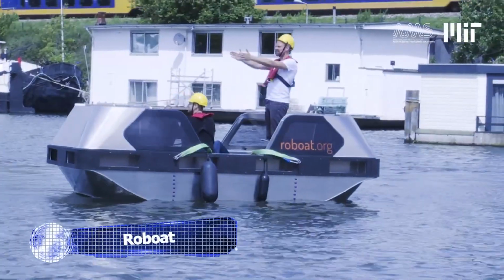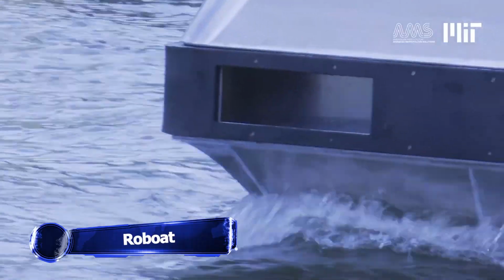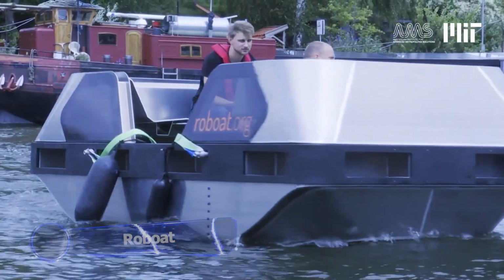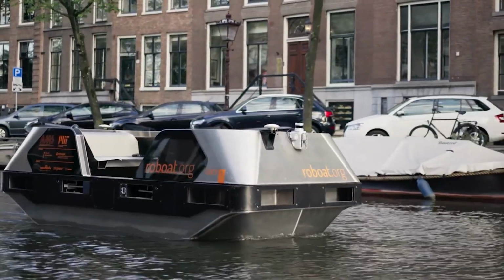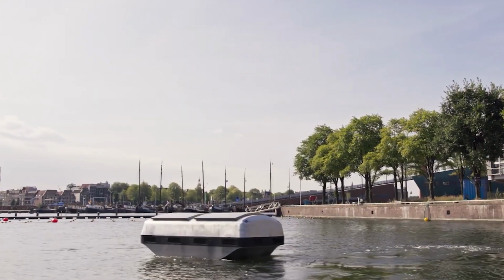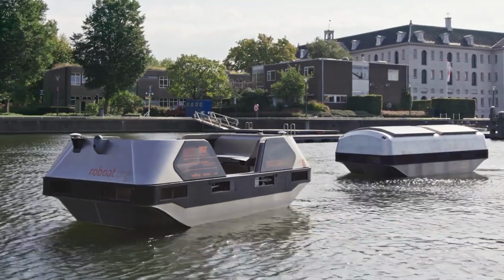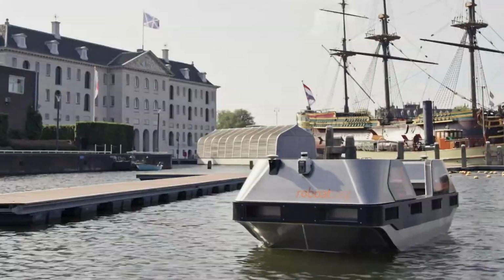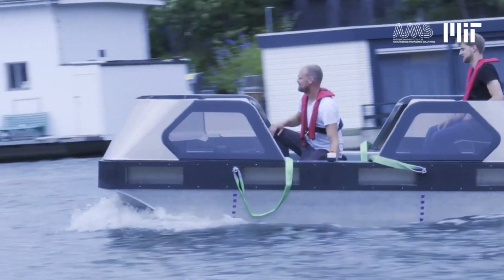If you don't get seasick, a self-driving boat could be the perfect means of transportation for you. Scientists from MIT and Sensible City Lab have completed the third and final component in their self-navigating trilogy, a full-scale, completely autonomous robotic boat ready for deployment in Amsterdam's canals.